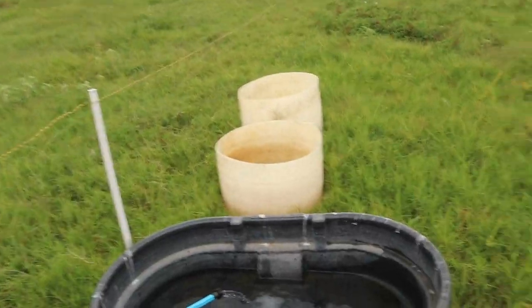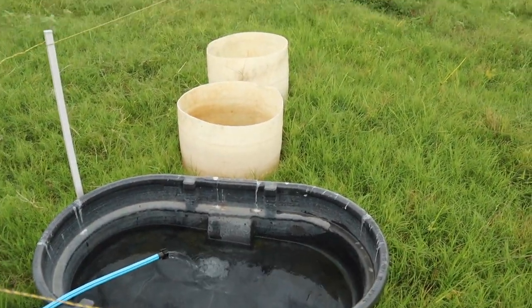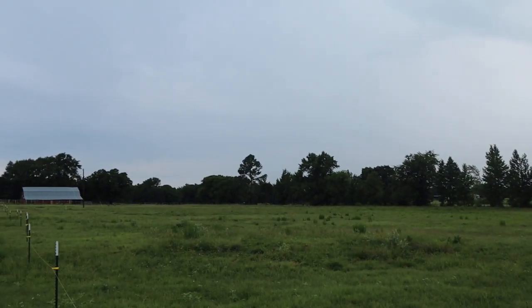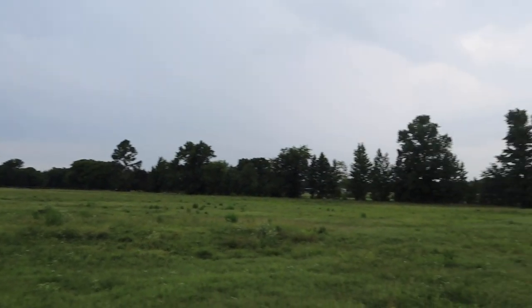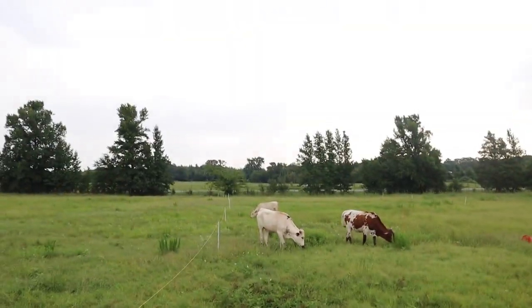According to our weather app, rain is going to start in like 4 minutes. So, trying to get their water trough, this one and that one, filled up, and let them at it and get back inside before, I bet if I pan this way, I'll catch a lightning bolt or something. It's getting close. Just want to get inside. They have some cover over there with the trees.